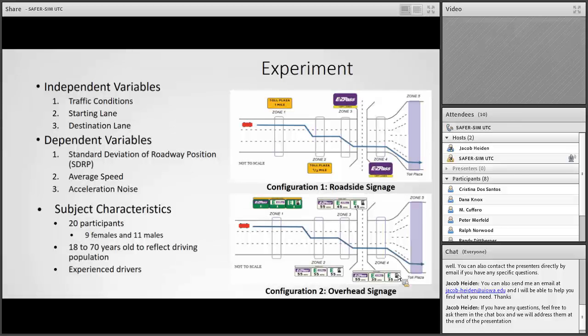You can also see the 5 zones: zone 1, 2, 3, 4, and 5. The 5 zones that we use to collect data around the area where the signage is located.